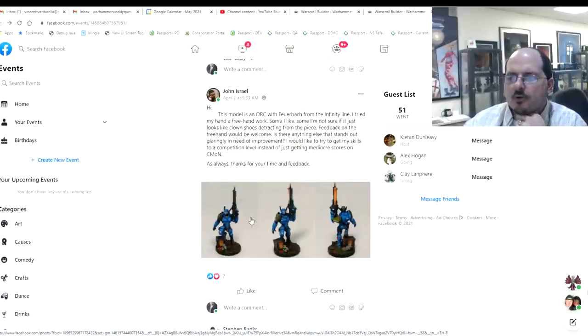John says this model is an orc with the Infinity Line. Tried some freehand work. Okay. Feedback on the freehand would be awesome. Is there anything that stands out and needs improvement? Sure.